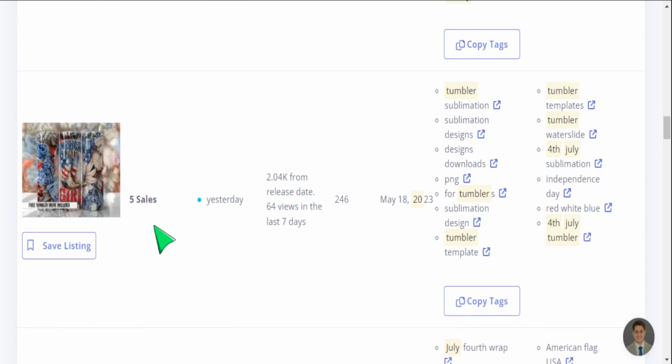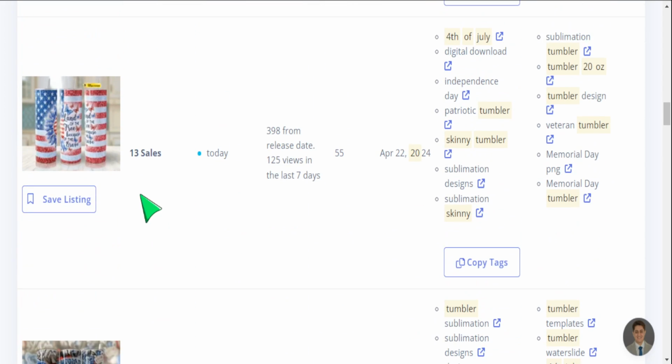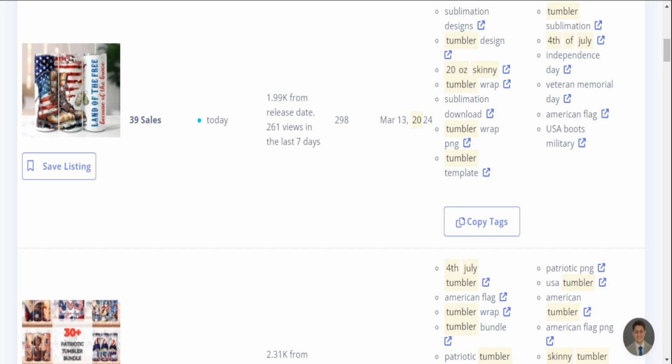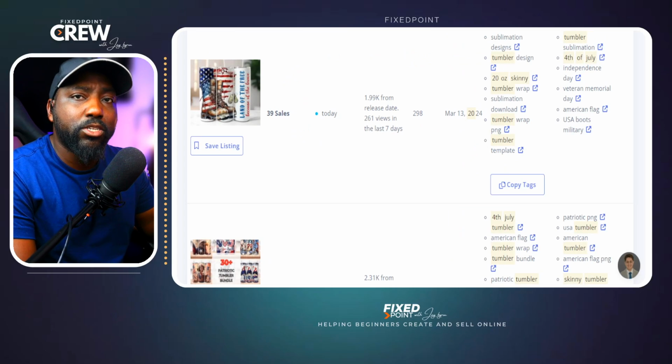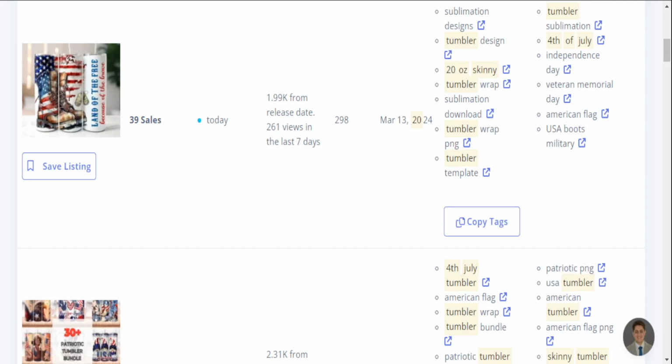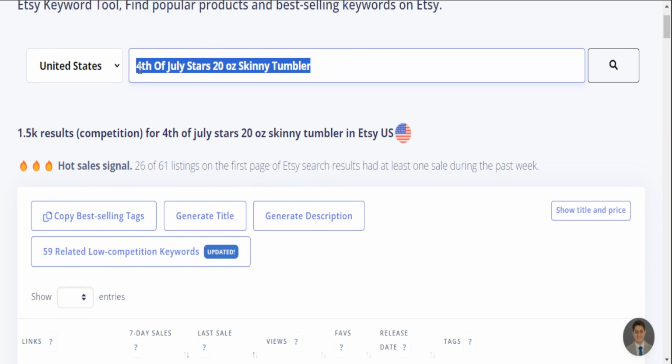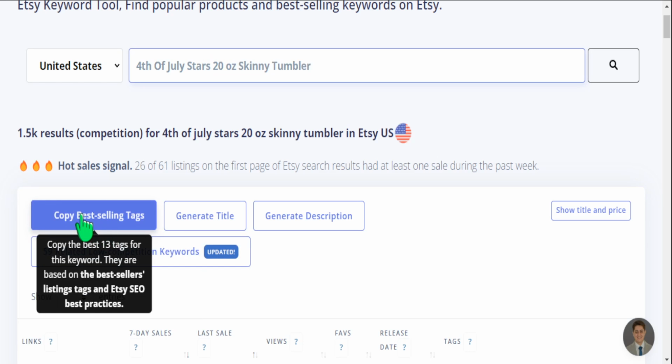As we can see here, just coming into the season that we're in, again, we're not even at the peak season, this product niche is already doing well. But after I create a product, then how can we actually do our keywords for this listing? And this is where finding that micro niche is going to be helpful with Insight Factory, because once we identify our micro niche, which is 4th of July stars, 20-ounce tumbler, I can open this up where it says copy best-selling tags.